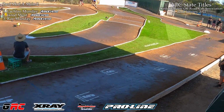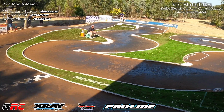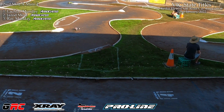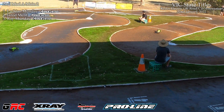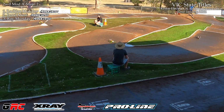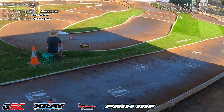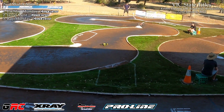Rocky over the hump, coming down the straight. The gap between him and Jared Metz is 2.3, then 1.6 to Ray. Lockie over the middle triple, and Jared Metz over the big jump over that triple. Little gust comes up. So Jaden, just so you know, the leader is coming up on you. Should catch up to this lap, and the second one not far behind.